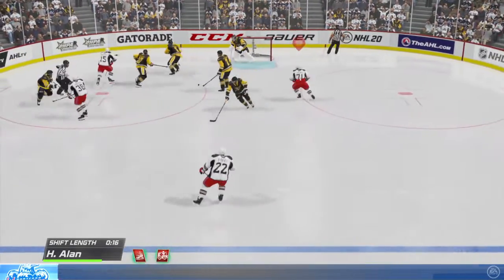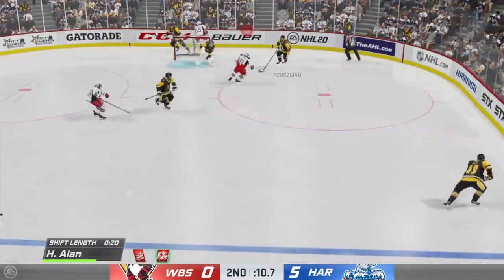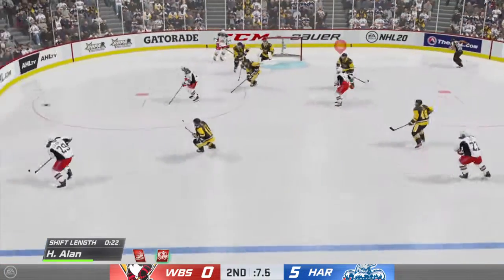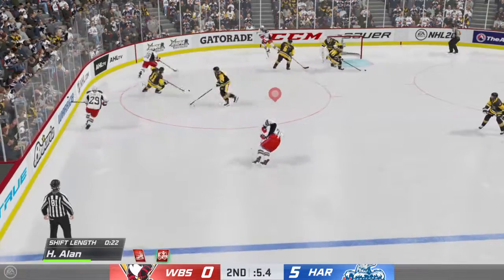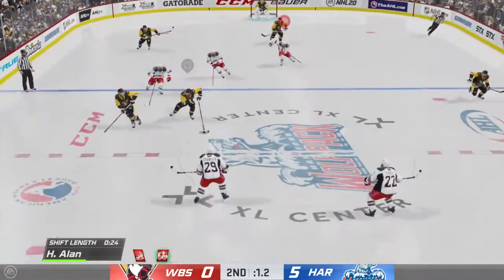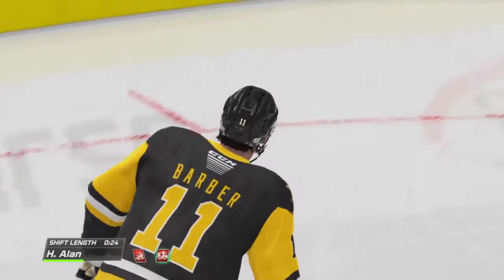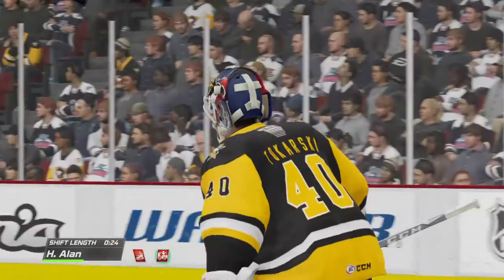The frozen biscuit's dropped, and we are back underway here. Trotman's got it in the defensive zone. Nice poke check inside the attacking zone. Here's a short pass to Haley. Right to the middle, and that's broken up with a stick in front. Horn sounds to end the second period.